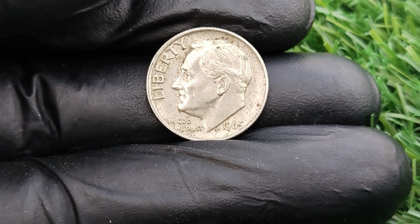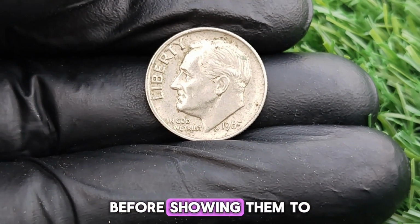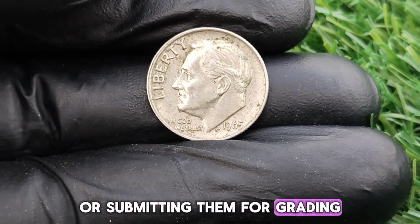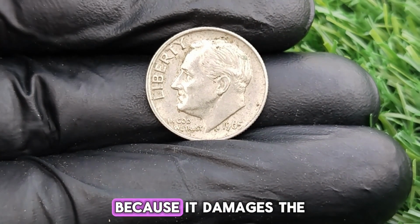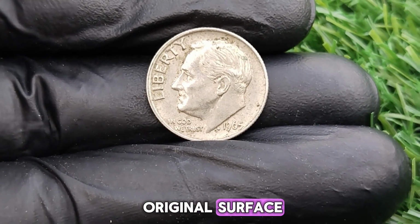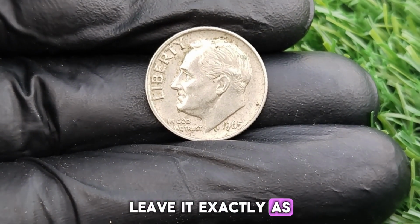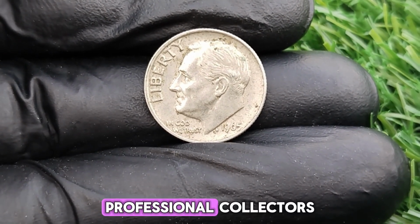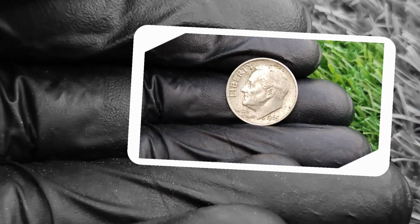One mistake many people make is cleaning their coins before showing them to a dealer or submitting them for grading. Cleaning almost always reduces collector value because it damages the original surface. Even if a coin appears dull or tarnished, leave it exactly as you found it. Professional collectors generally prefer natural surfaces over polished ones.